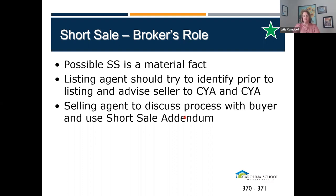to agree. The name of the game with a short sale is patience. Everybody's just got to be patient. There's nobody you can call every day and say, are you working on this? Are you doing this? Where are we? The name of the game is patience. And again, we'll look at the form in just a second.